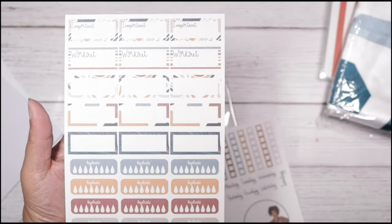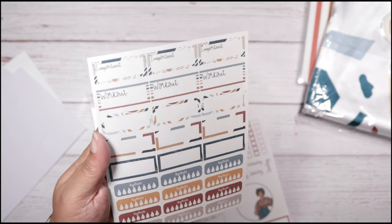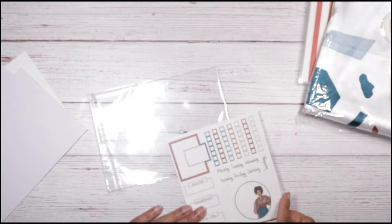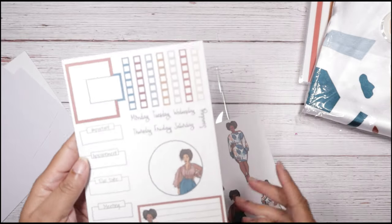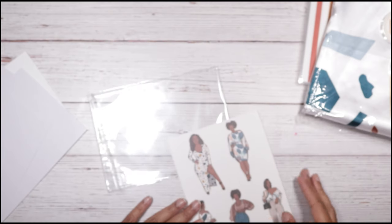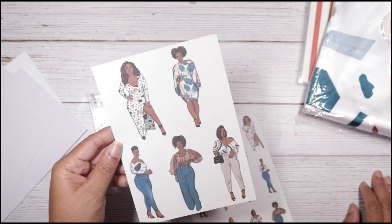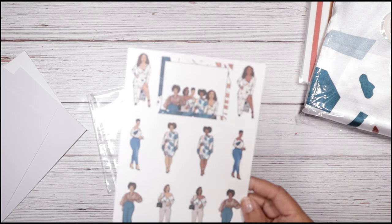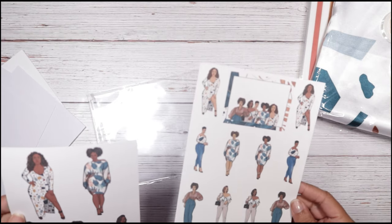I'm trying to zoom in and out. That's page seven. Page eight. Oh, I dropped it, y'all. This is page eight. Page nine, which is the dolls, which are gorgeous. And page 10, more gorgeous dolls.